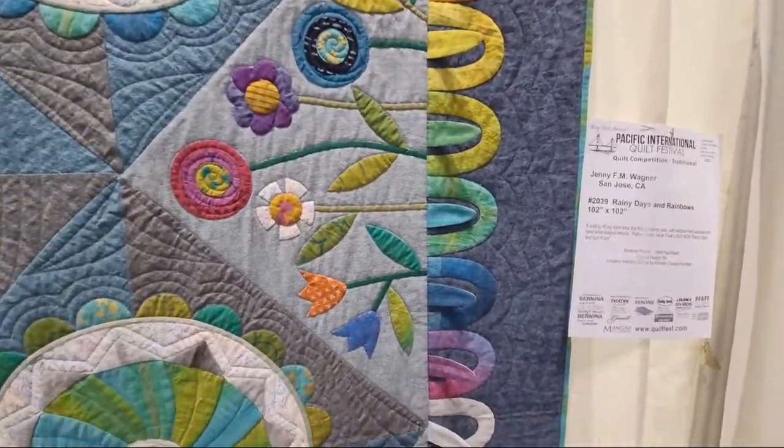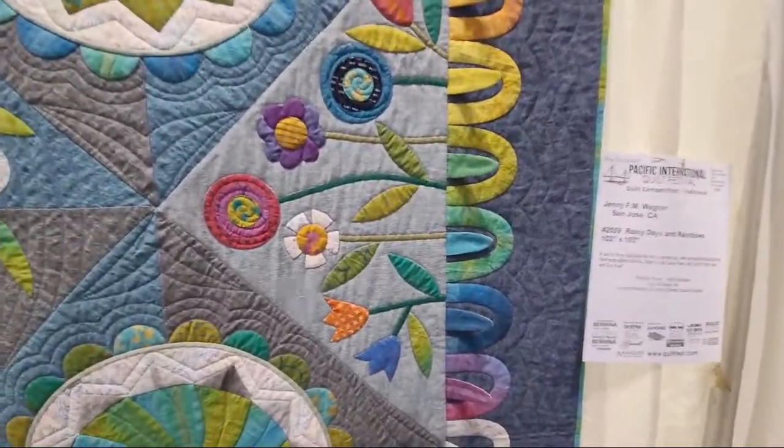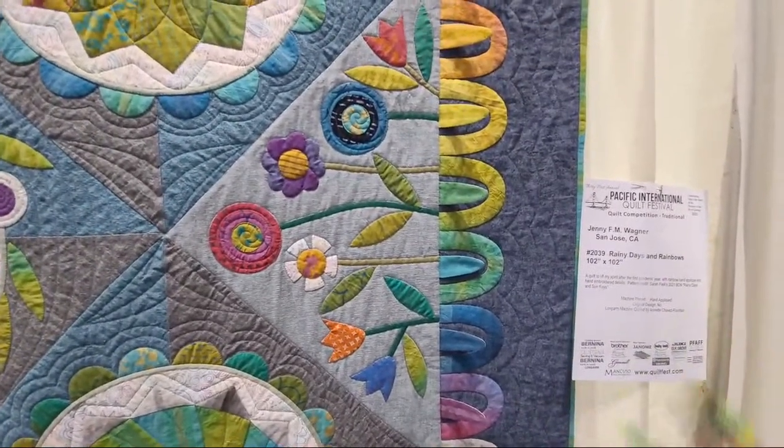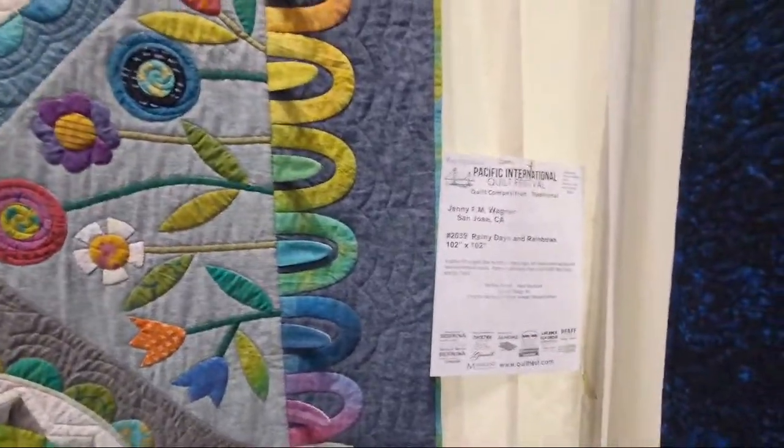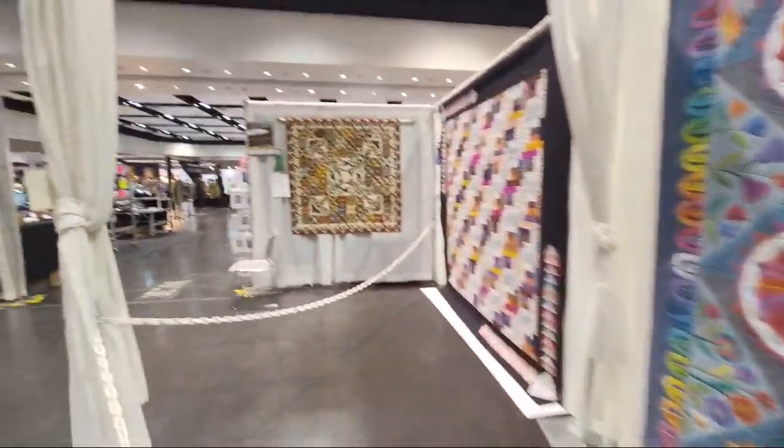I have that fabric. I forget who makes it. Not the Essex, but this ombre fabric here. Don't know why I bought that fabric. I think that's one that I broke my rule for, because you guys know how I feel about a stash.